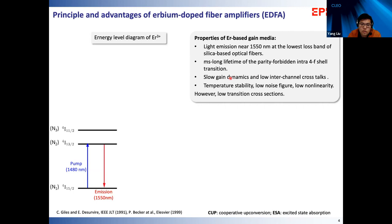On the other hand, you also have very good temperature stability and a low noise figure approaching the quantum mechanical limit of 3 dB for phase-insensitive amplification. And compared to semiconductor amplifiers, it also has very low nonlinearity and two-photon absorption.